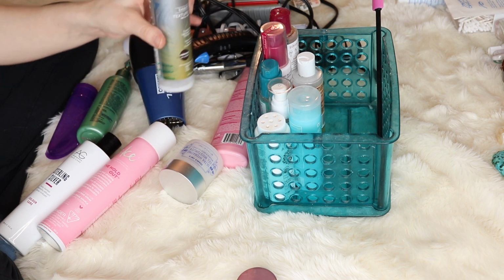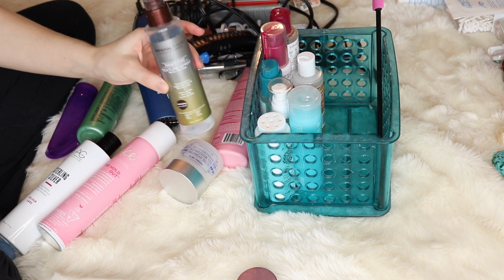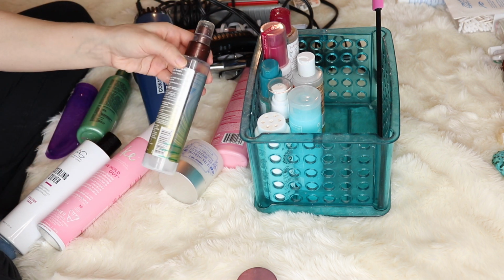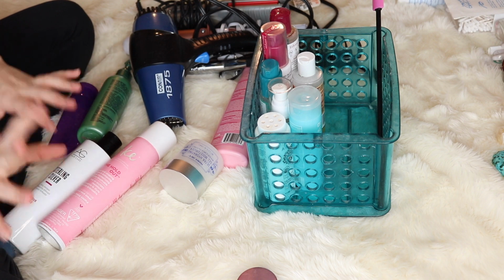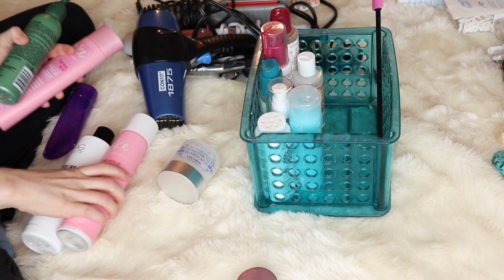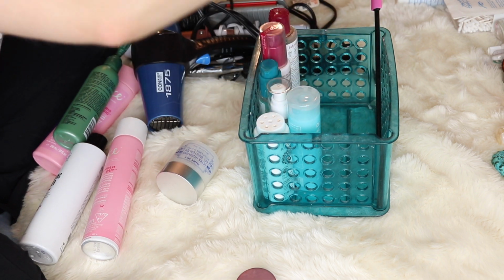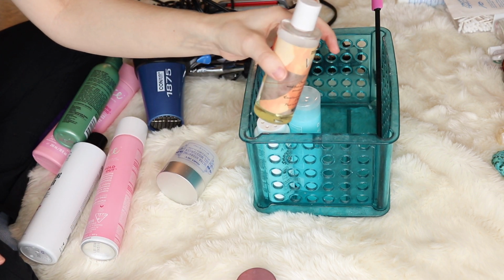This is almost done. Wow, it's actually getting really close. So this I can for sure finish in time. I don't want to have to take this bottle with me when it's almost empty. So yeah, a lot of this stuff I'm gonna finish, and then I think everything else, this is something that it's kind of leaking, but this Trader Joe's vitamin E oil, it's getting close to being done.